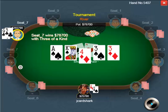But notice that even when it did run out terribly, I didn't get stacked, and I kept my opponent in when he was drawing to almost no outs. You have to recognize that sometimes when you make a point to keep your opponent in the hand, they are going to outdraw you. And when they do, that's okay. You can't be too unhappy about that.